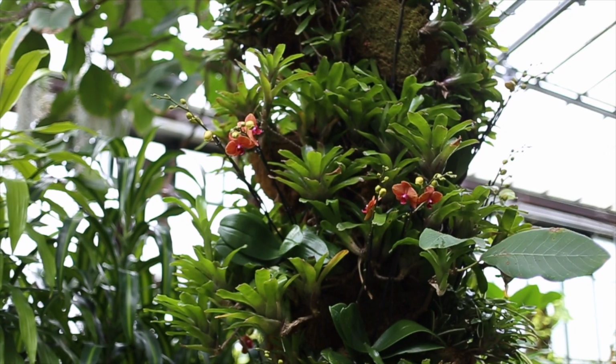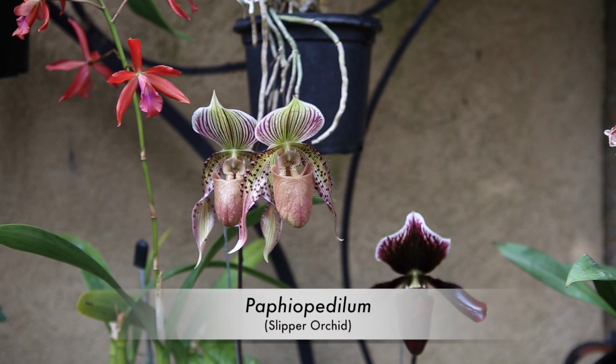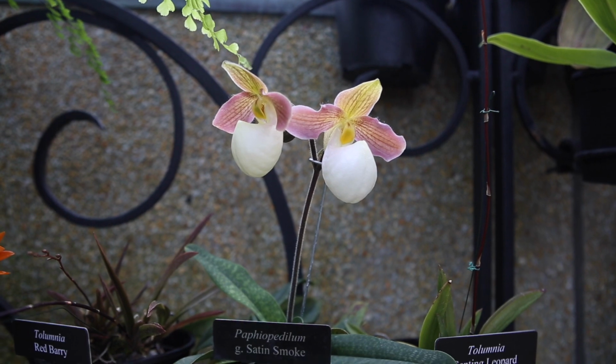You mentioned that epiphytes grow on trees, but what are lithophytes? Lithophytes are plants that can grow on rock surfaces or in the crevices of rocks. The beautiful slipper orchid, or Paphiopedilum, represents a genus that includes species that can be found growing in small pockets of organic matter in the crevices of rocks.